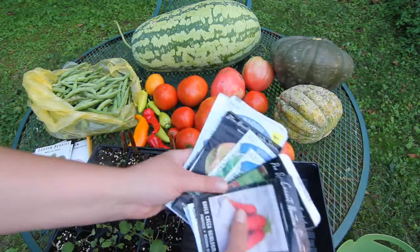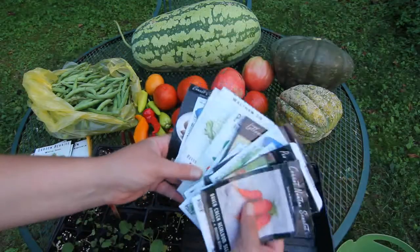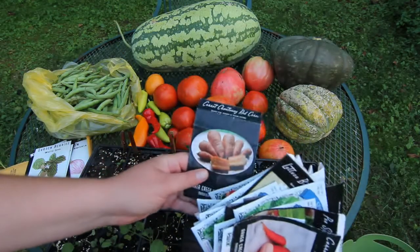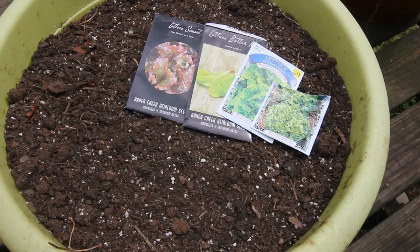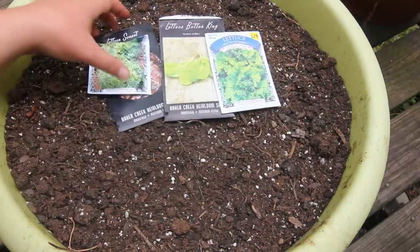I also have all these. I'm going to get to planting some of these. Some in containers, some directly in the ground. The first thing I'm going to plant is some lettuce. I have 4 varieties here. I like to grow my lettuce in pots.